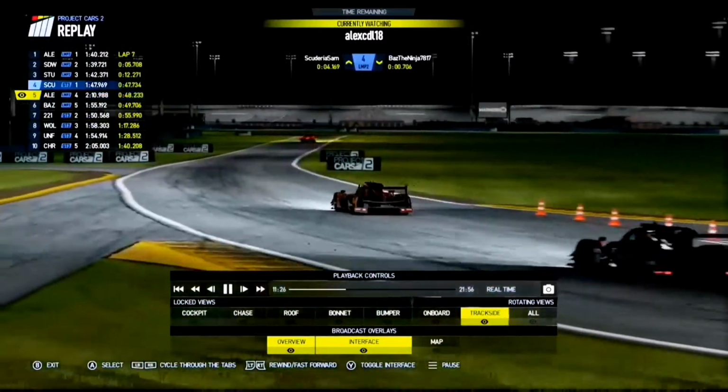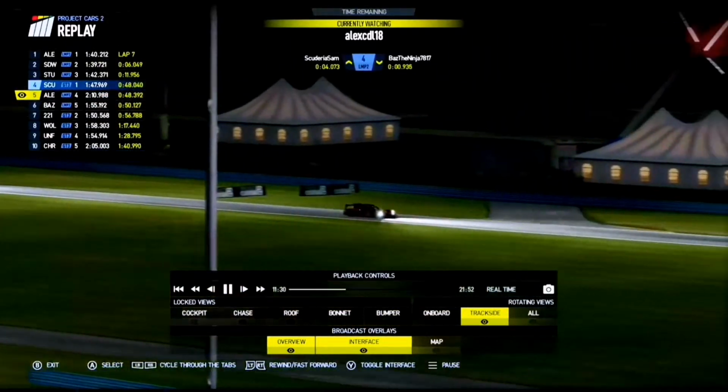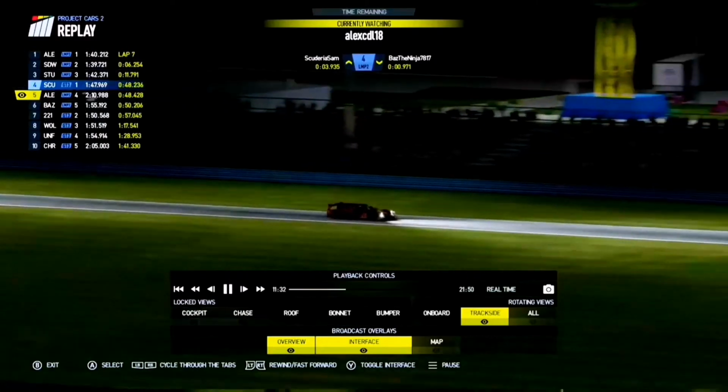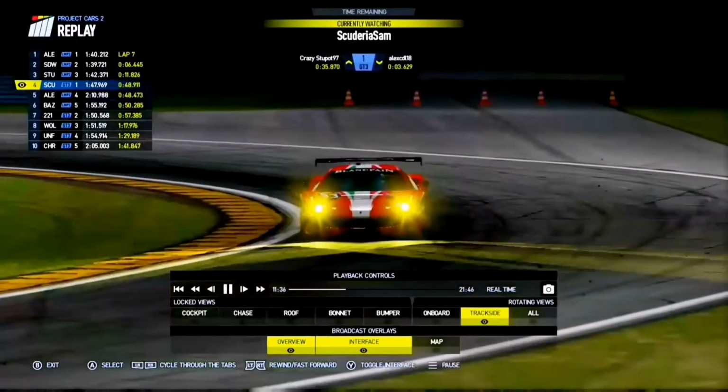I suppose they're not really necessarily fighting for position. Alex CDL, I think he's a pit stop ahead, is he? I think he is, yeah. Has Baz pitted? I don't know if Baz has pitted yet, actually. Not sure.